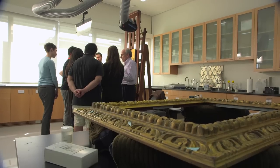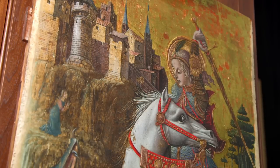I'm Gianfranco Pocobene. I'm the head of conservation here, and my specialty is actually working on the paintings collection. And we're on the 4th floor of the new wing of the Isabella Stewart Gardner Museum. And this is the Conservation Center where we basically conserve, preserve, and restore the works of art that are in the collection. And we happen to be working at this moment on this Crivelli painting.